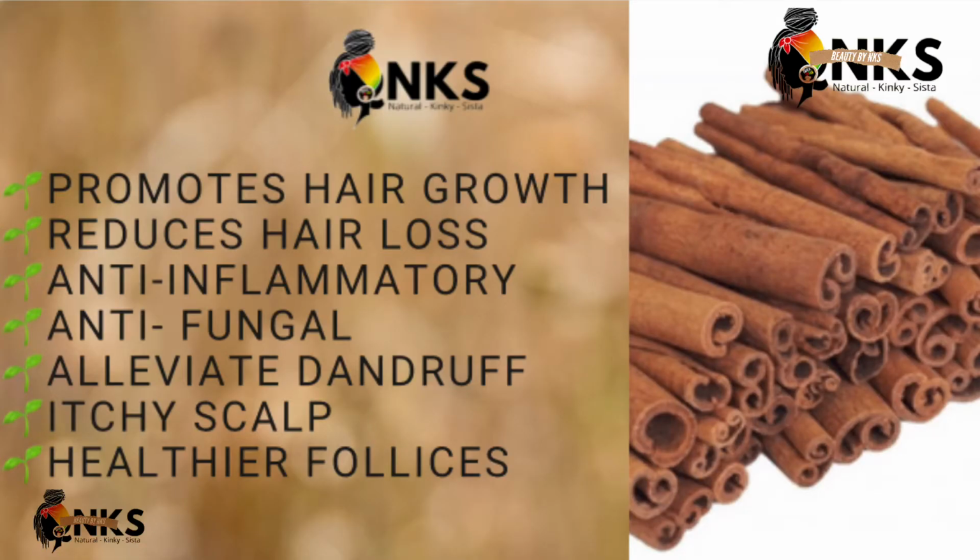Cinnamon is just like nutmeg. Cinnamon is used in a similar way to stimulate the scalp and increase circulation that encourages the growth. It also reduces hair loss. So cinnamon and nutmeg go so hand in hand. And if you use it over a period of time, it can assist in the reduction of inflammation and it treats dandruff and fungal type of hair problems. It also gets rid of the buildup of products from the scalp, leaving the hair healthier.